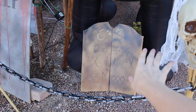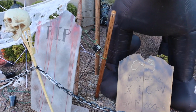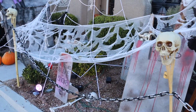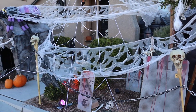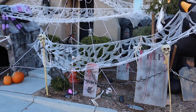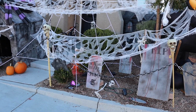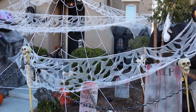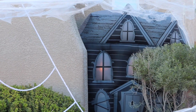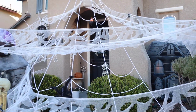We do have a few different things going on. So down here we have a couple of our gravestones that we've built in the past, and we like putting those out just to kind of fill the yard. I really like how those turned out. And over here, just to give you a little bit of a further back look, we do have some more of those gravestones, some little skeleton buddies sticking out so that it doesn't look like the graves are just chilling. And then in the back, we have another blow up, but this one is a haunted house. So just to fill in some space, we really like how that turned out as well.